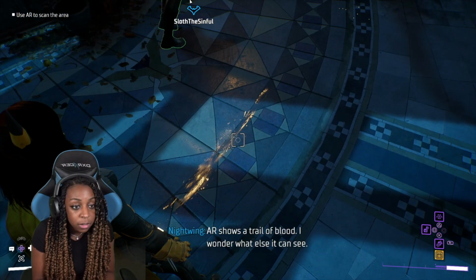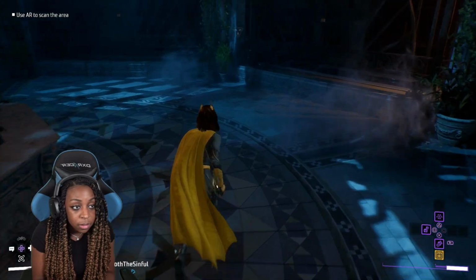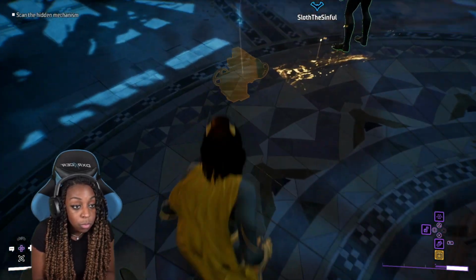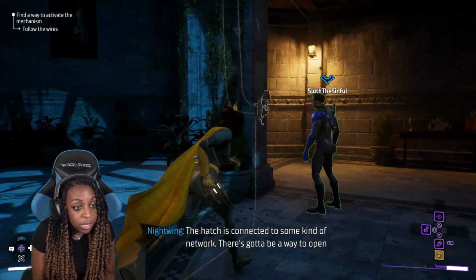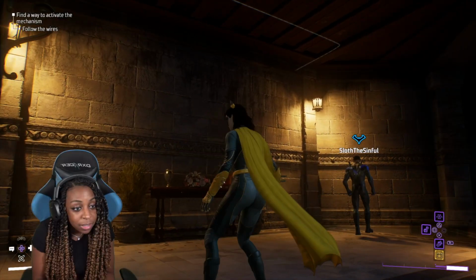Blood. Yeah, it shows a trail of blood. I wonder what else I can see. There's something under the floor. Oh, there is? Yep. Yeah, there is. The hatch is connected to some kind of hidden mechanism. Yeah, it was going to the lamp. See, I knew to look at this thing. It's going to the lamp.